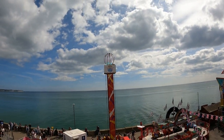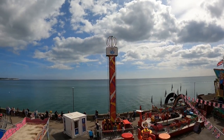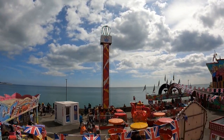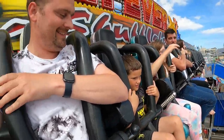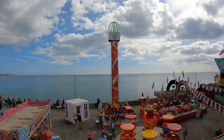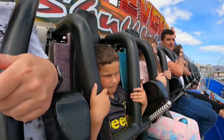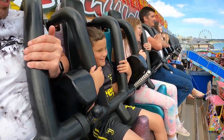Have the Miami. Here we go. Oh, dodgems in the air. Reggie? Is this fast enough for you? No. You want it to go faster? Maybe it goes faster this way. Is it? No? Not fast enough?